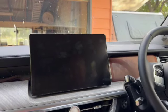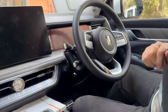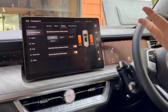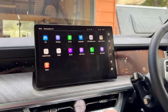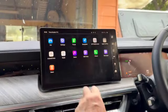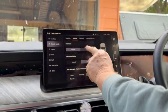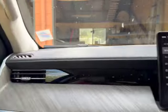Another function is for your car to start and operate normally, the driver needs to put on and lock his seat belt. So when I press the start button and the foot on the brake pedal, the steering wheel adjusts, the seat adjusts to how I wanted it. So on the multimedia screen, I didn't know how to close the side mirrors and how to fold them up, but this is how we do it. And then they fold up.